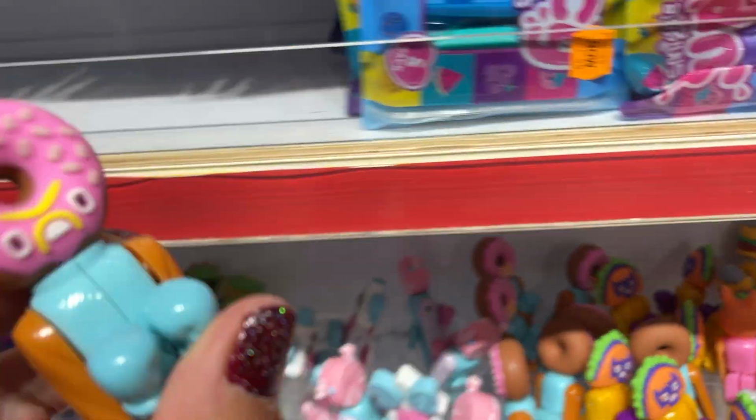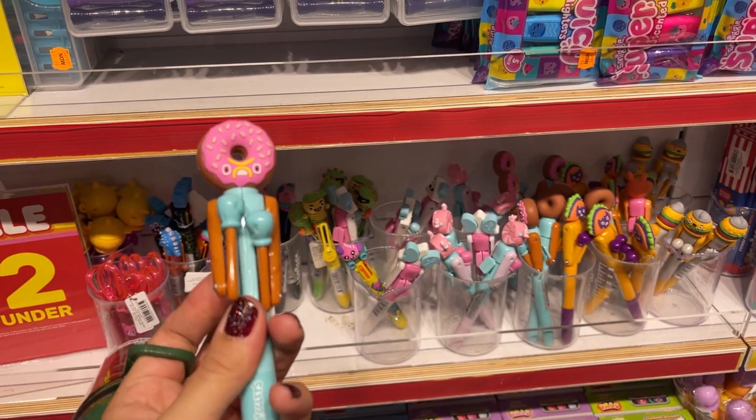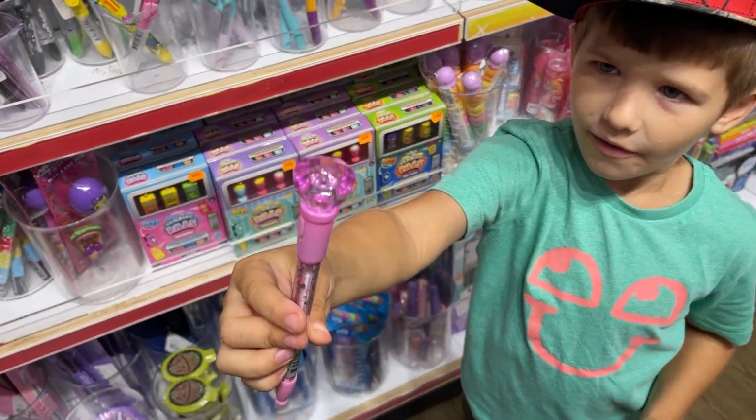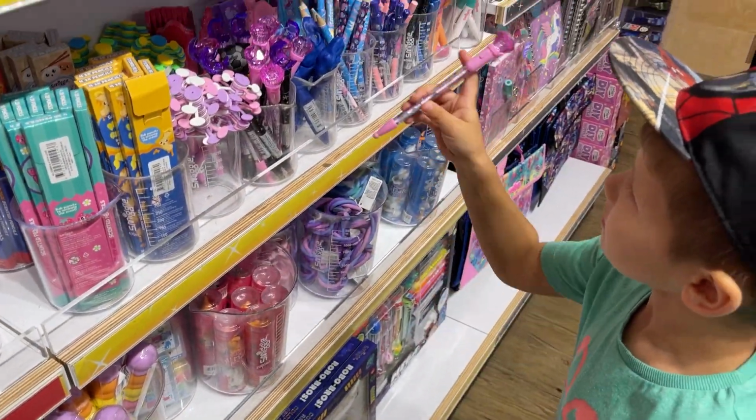Wow. Donut pencil. Look at that crystal. That is with a crystal. Look at that. Wow. A diamond, yeah? I like that diamond. You like diamond?